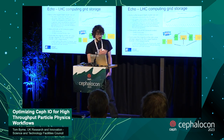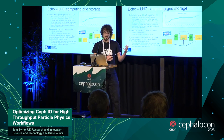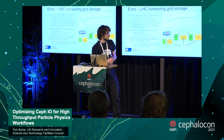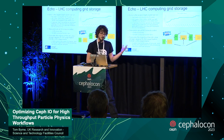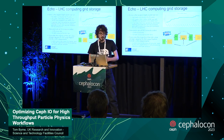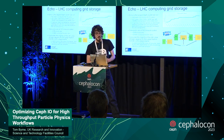ECHO's purpose is providing, as I was saying, disk storage to the LHC experiments, and it's providing the majority of the UK's contribution to that. It exists where it exists because it's effectively close to a dedicated high throughput computing analysis cluster. Various workflows that the LHC experiments are running run on that farm and need large amounts of online disk storage that can be used as scratch space and used to stage data.